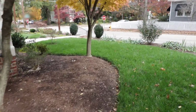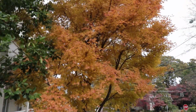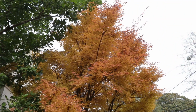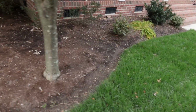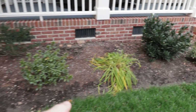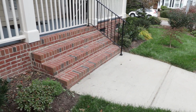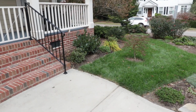Here's a beautiful Japanese maple here. I'll look up with the fall color right there. Just absolutely beautiful. And then back around on the front right here, we see another azalea and Otto Luyken laurel, another azalea, and these are repeating from the other side of the steps right there. I'm going to stand back from this thing and take a different view of it.